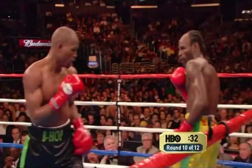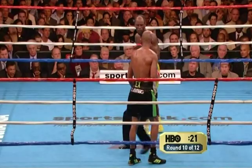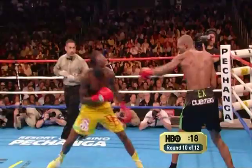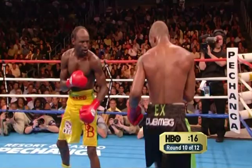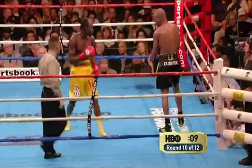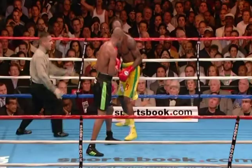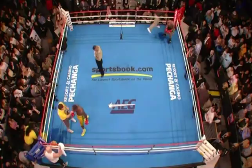Hopkins hasn't been knocked down in more than a decade, and he has never suffered a cut. I raise that now because obviously something dramatic is going to have to happen, and the likelihood of it seems small for Eastman to pull something off. No, I don't think he's going to be able to pull nothing off here. A chopping right hand to punctuate another round in which Bernard Hopkins more or less dominated Howard Eastman.